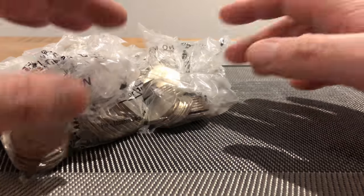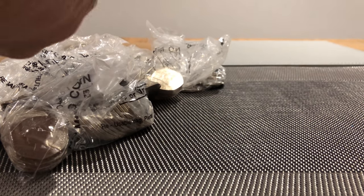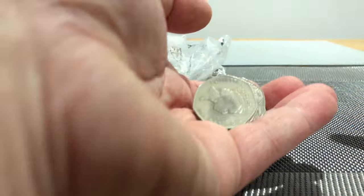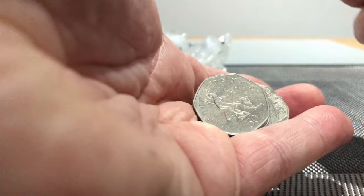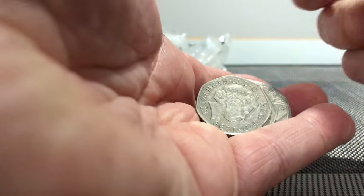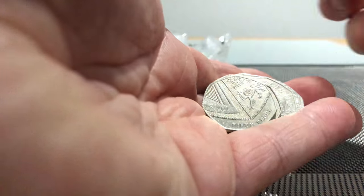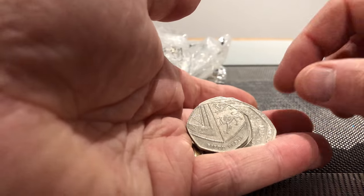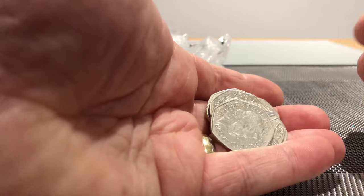So, start with the first bag. Someone this week on one of the Facebook groups found Kew Gardens in their change from Lidl. So, I'm not giving up on looking. So, Britannias. First lot of Britannias. One of my children is going to check the dates off camera. Pass them back if there's anything of interest.